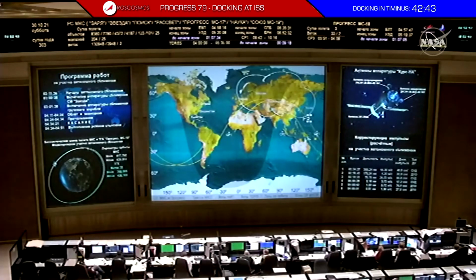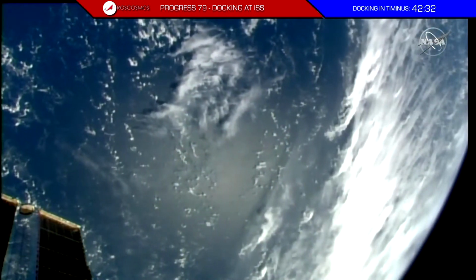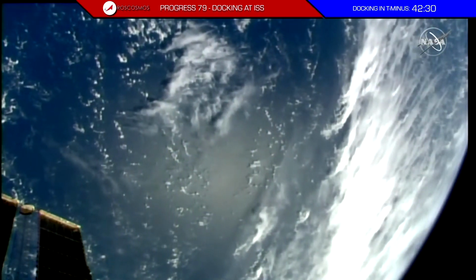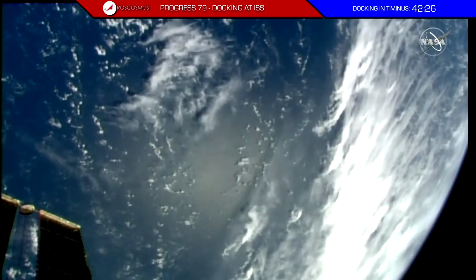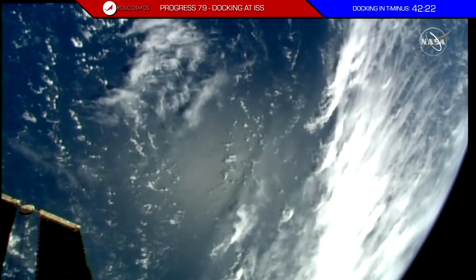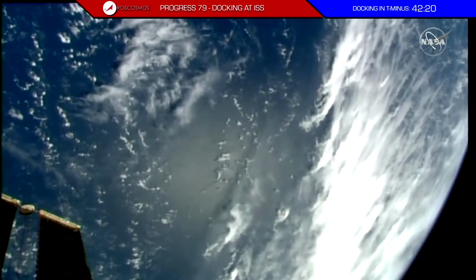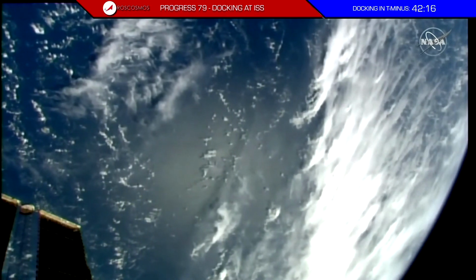The Progress is delivering 3,351 pounds of dry cargo, 1,212 pounds of propellant, 926 pounds of water, 106 pounds of air, and 28 pounds of nitrogen, all adding up to 5,623 pounds of supplies and cargo, 2.8 tons being delivered by the Progress tonight to the International Space Station.